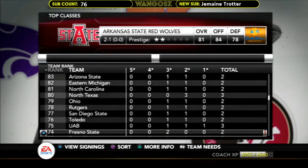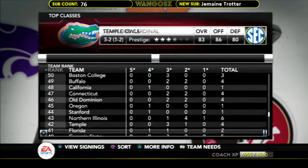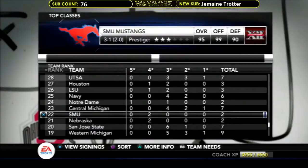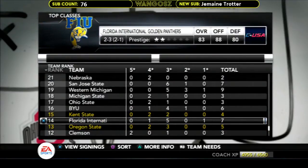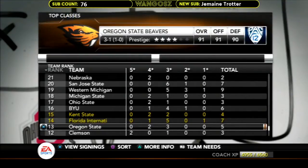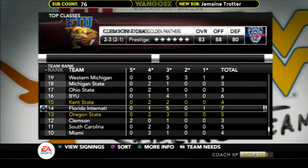Out there. Fresno State has 2 3-star players, 74. Is everybody else in the top 25? So SMU's at 22, 2 4-stars. Kent State, Florida International, and Oregon State with 4, 7, and 5 total recruits respectively. They've all nabbed some 3-stars and a couple of 4-stars. Solid starts, especially for Kent State and Florida International.